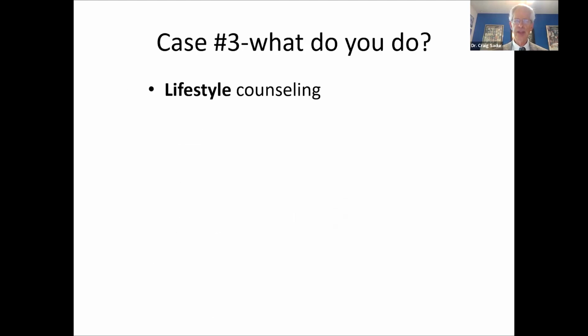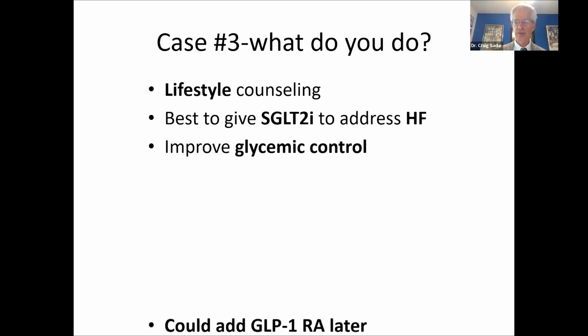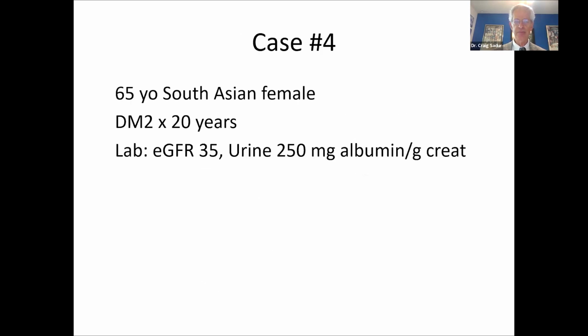So case 3, lifestyle counseling, always the cornerstone of therapy. Even though she came in asking for a GLP-1 receptor agonist, in her best interest, it would be an SGLT2 inhibitor. You want to improve the glycemic control. And part of selling it to her is, it doesn't mean she'll never get a GLP-1 receptor agonist. I mean, you want to do lifestyle measures, try and get the weight down, but it could always be added later, if she's a candidate. Foot care education is important.